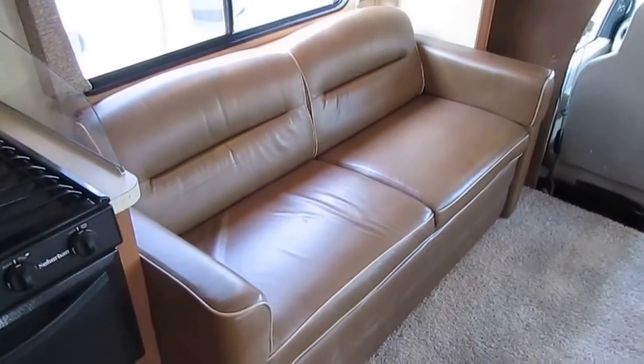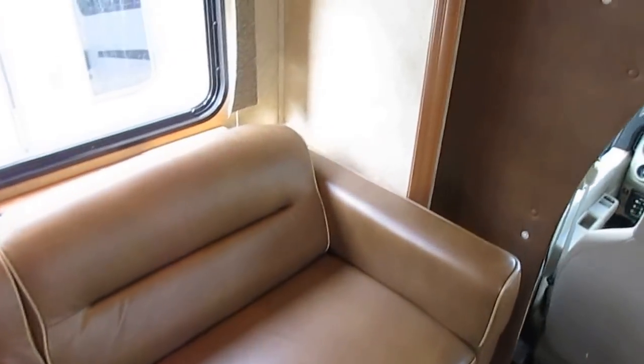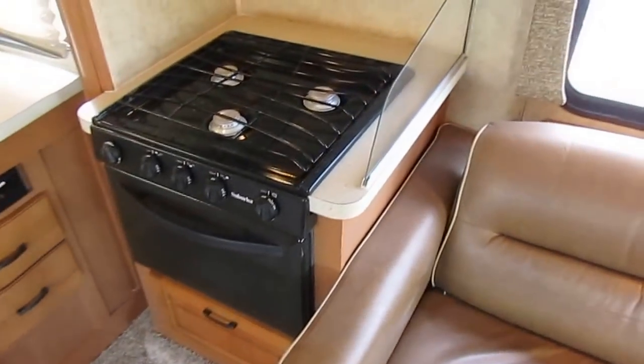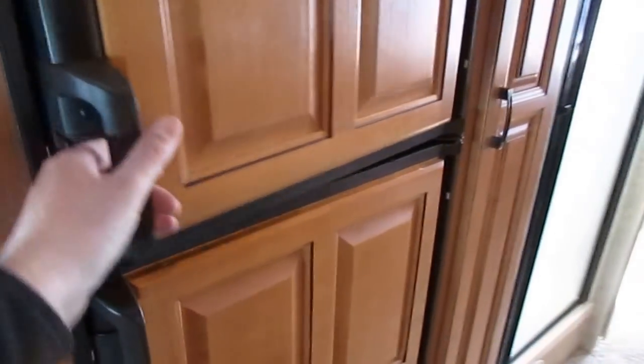You've got a leather sleeper sofa. Table booth makes a bed, and you've got the tethers built into the table booth for a car seat. Day-night shades in all the windows. We're going to make sure all those work like they're supposed to. Got a microwave. You've got a stovetop and oven that doesn't look like it's ever been turned on. Got an 8 cubic foot refrigerator freezer.